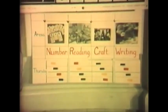Children become independent and responsible learners through working to a plan which they understand. Yes, there must be a clear understanding between the children and the teacher as to how the classroom is run. I feel good planning and basic organization is essential if a happy working atmosphere is to be maintained. This indicates to the children how they share their areas.